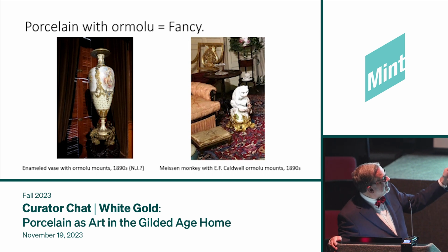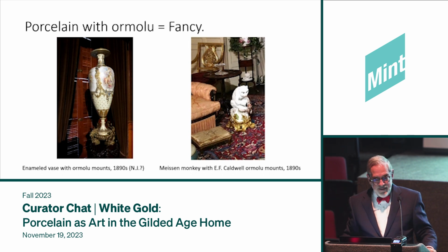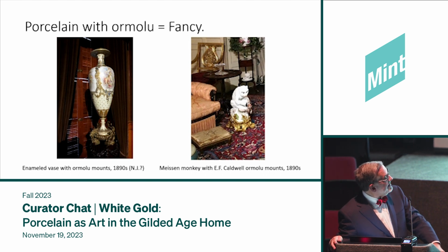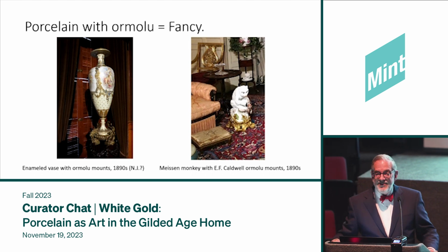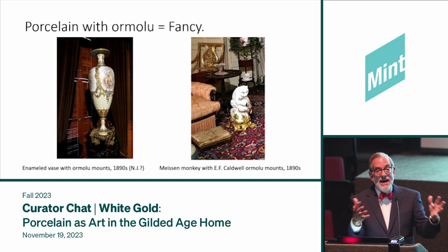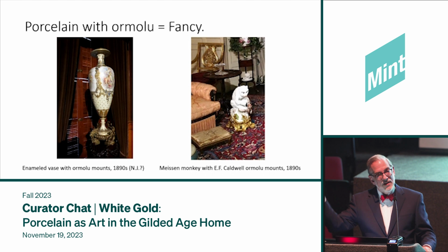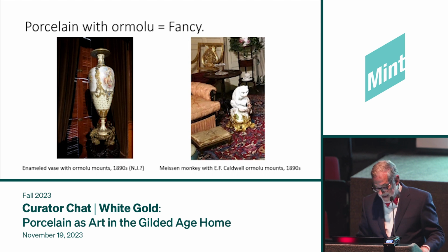The other one I'm pointing out because he's been buried back in the storerooms is this Meissen, a life-size porcelain monkey, who I thought was gray until we cleaned him, and he turned out to be white. This came out of a great Gilded Age house in New York. But what I loved about it that I didn't realize is that the base, this ormolu base, is signed E.F. Caldwell, who was a lighting manufacturer and metalworking company in New York City. So this Meissen monkey was imported and then given an American base. It's the same company who did all the chandeliers for Teddy Roosevelt's White House. So I loved that because this actually has an American angle to it.